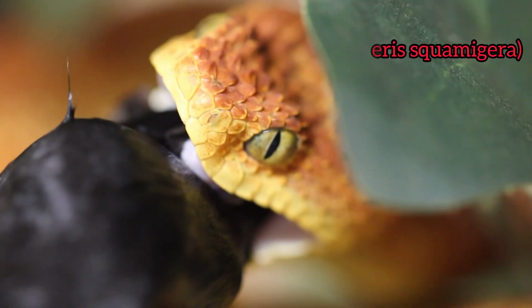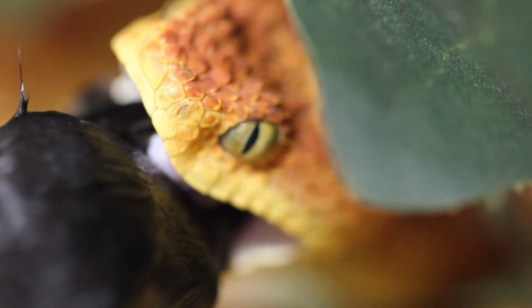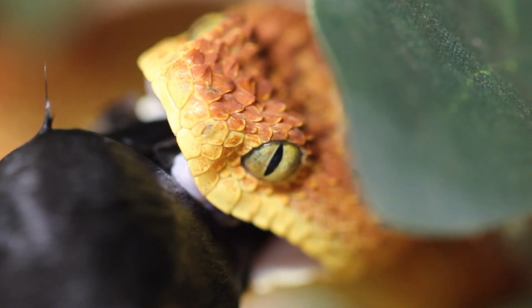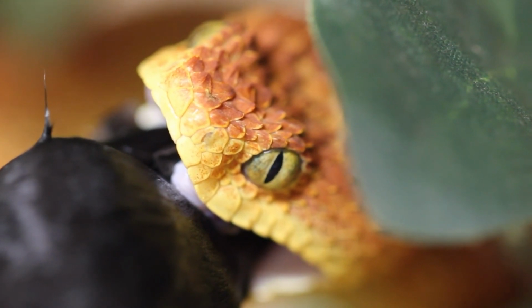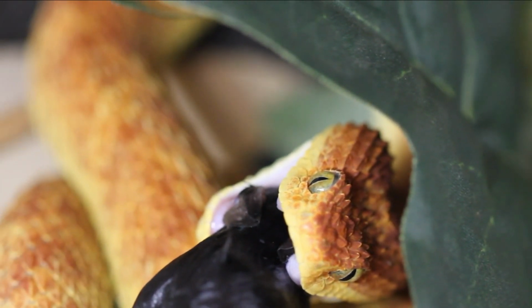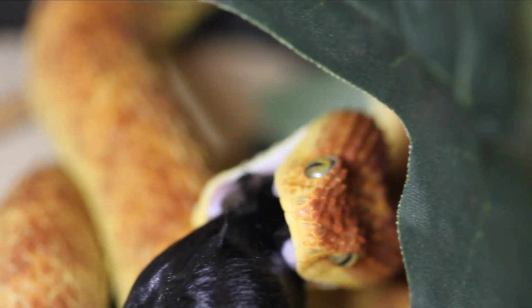This is Magma, the red variable bush viper. Look at those green eyes. Look at those scales. Dragon-like. Almost looks fake. Wow. Variable bush viper? Because what? Because they come in a variety of different colors naturally.